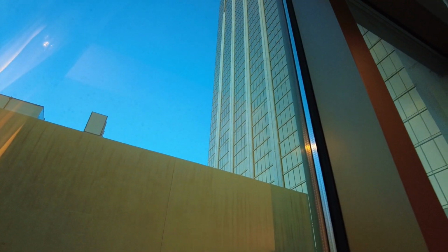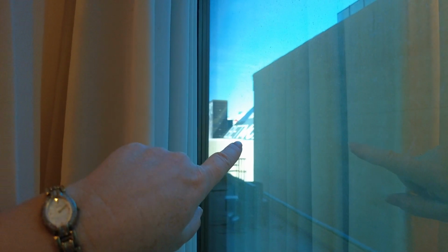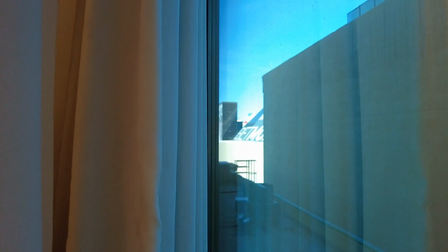So we were up there somewhere on floor 25, but we can actually see, that's the Luxor, and through the Luxor, through there, is Excalibur. So I'm not quite sure if this counts as a strip view or not. So yeah, that's our room view, or room tour of the Delano.